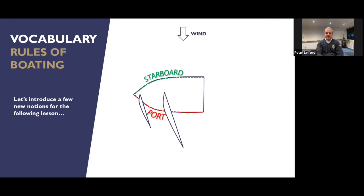Where starboard came from is because when we first started sailing, we used to have a steering board over the right-hand side of the boat. We had it on the right-hand side because most of us are right-handed, and we were strong in that arm. Now, if we had our steering on the right-hand side, we had to go onto the port, onto the dock, on the left-hand side of the boat. And that's, I believe, where port came from.